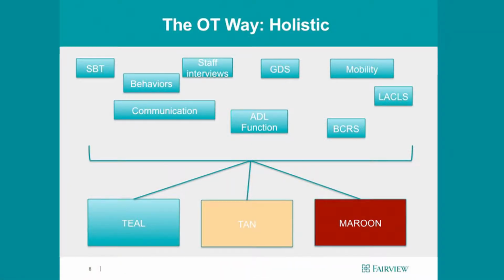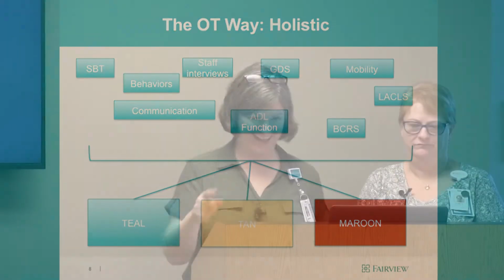So like I said, I'm a visual learner. So here's my way. This is the new OT way, or maybe just a picture of how the OTs are going to operate on how to determine a color. And it's all of those things we talked about: the mobility, the testing, ADL function, communication, behaviors, all of those things combined together for us to make a clinical determination on whether they're, and I like to think of it early, middle, late, teal, tan, or maroon. And yeah, we'll send that out too, as she's a visual person out here too.